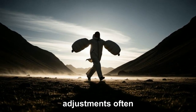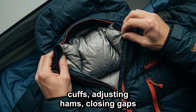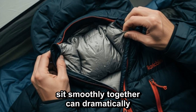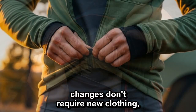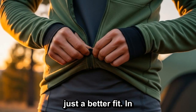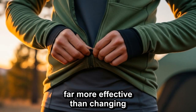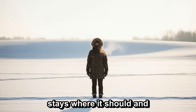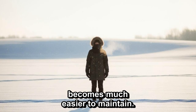Small adjustments often make a noticeable difference. Tightening cuffs, adjusting hems, closing gaps around the neck, or choosing layers that sit smoothly together can dramatically improve warmth. These changes don't require new clothing, just a better fit. In many cases, improving how your clothes fit your body is far more effective than changing what they're made of. Once air stays where it should and stops moving unnecessarily, warmth becomes much easier to maintain.